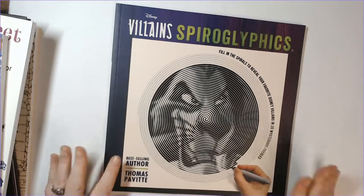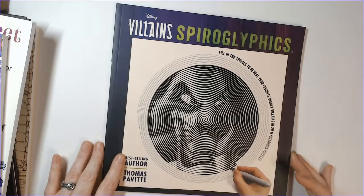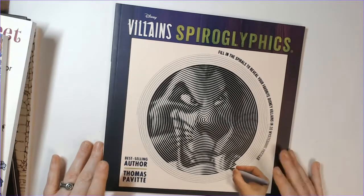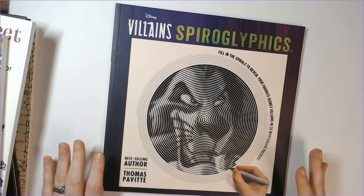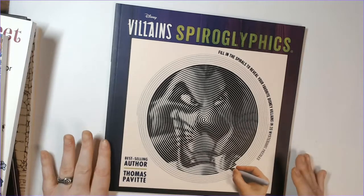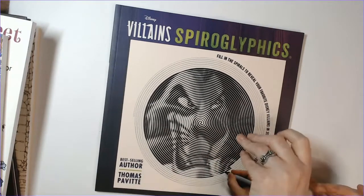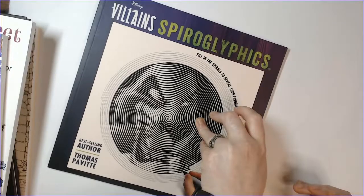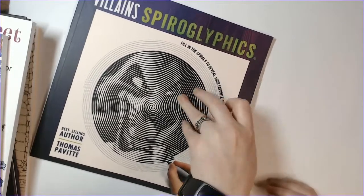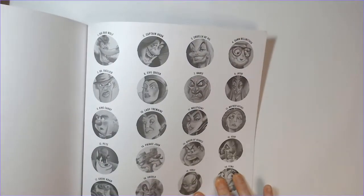All right. I've been wanting this one for a while too. I saw this one on Lisa's Coloring Corner, and I've been seeing her complete it. And it is a little expensive because there's not a ton of images in here, but again, that's 3 for the price of 2. I made sure to look at the most expensive books and try to work those in. So this is Disney Villain Spiroglyphics by Thomas Pavitt. If you don't want to see the spoiler, and I don't want to see it, I'm going to close my eyes, but that's what we got.